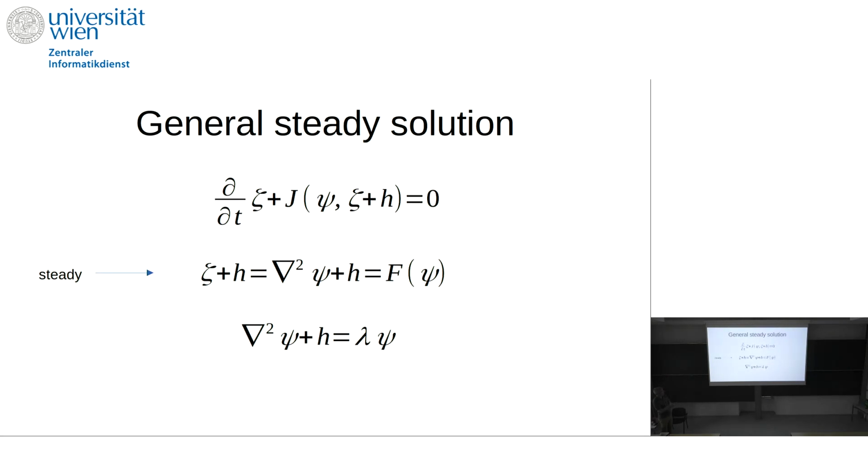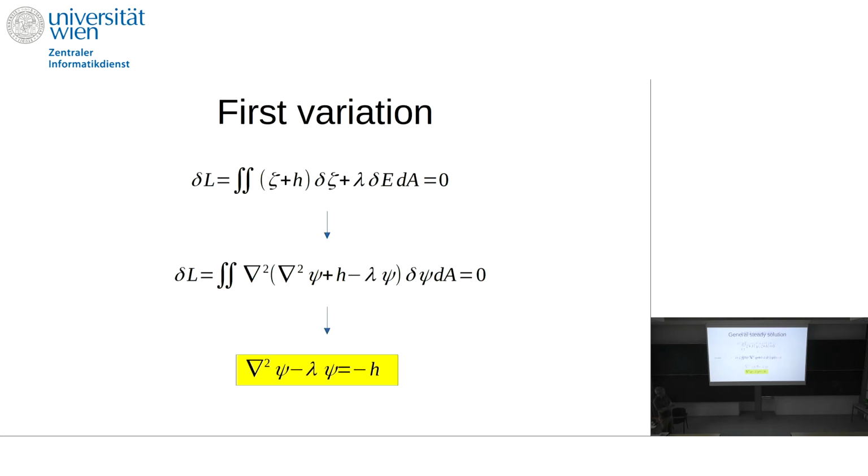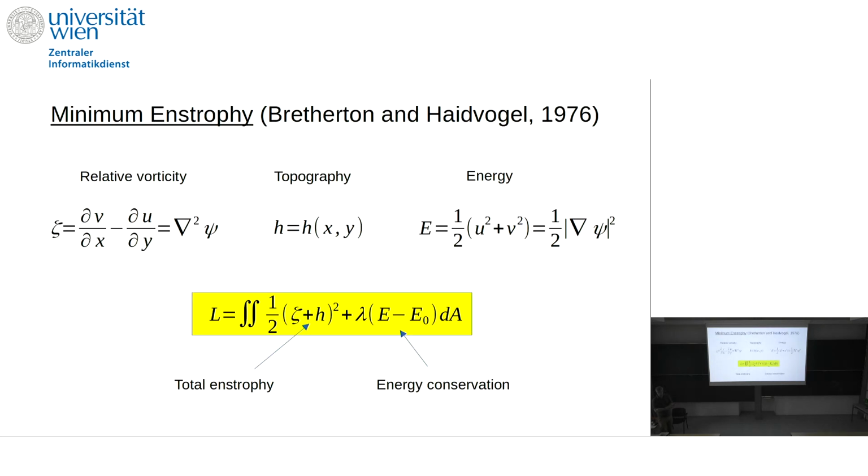So here's your vorticity equation. You have d by dt of the relative vorticity and the Jacobian of the stream function and zeta plus h. The potential enstrophy, as we call it, is the integral of the square of the sum of the relative vorticity and h. That's right, it's a scaled topography. So it has units of 1/seconds. Exactly. So that's a scaled version of the topography.